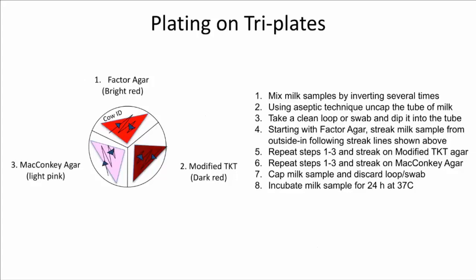This slide is to show a schematic of how the sample can be streaked, and so most importantly to remember on this slide is to streak the factor agar first, the modified TKT agar, which is the dark red agar, second, and the McConkey agar third.